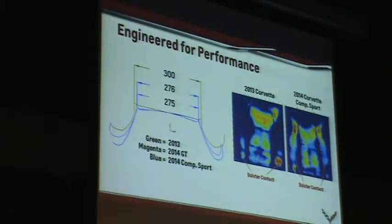So we took that data and turned it into an ability to create seat designs and shapes that do that without hurting long-distance comfort. And on the left, you can see some of the contours that we came up with.